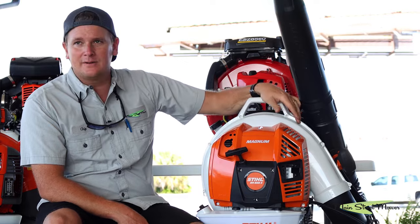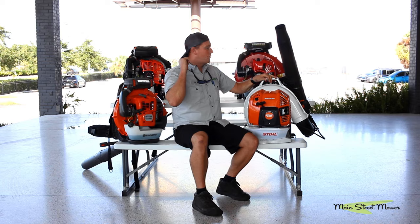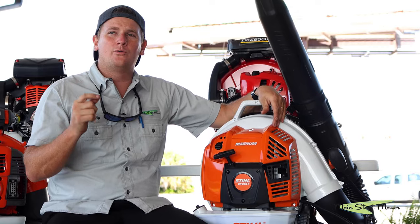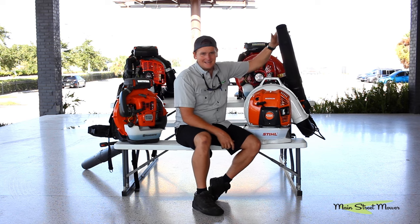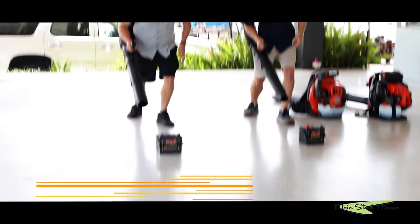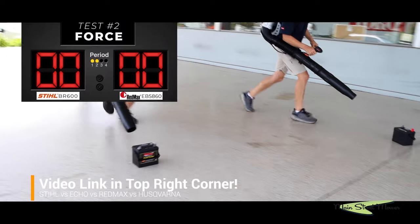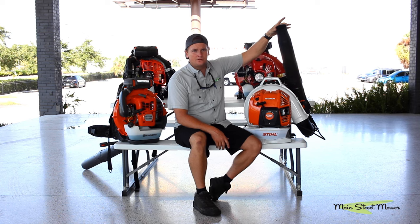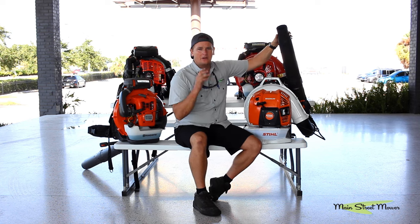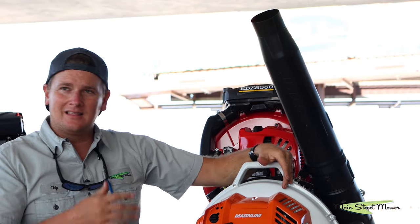This BR800 has been around for a few years now and is an extremely powerful unit, but out of the three, has the lowest power rating comparatively, but in the test did actually really, really well. For instance, in the battery push test, where he pushed a battery across the floor, it did one of the best, if not the best, out of all the four. And I think part of that is maybe due to the tube. The nozzle on this tube does a better job of maybe directing that air and putting it where you need it. This blower is the lightest as well.